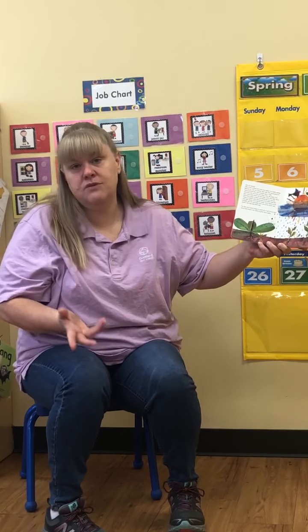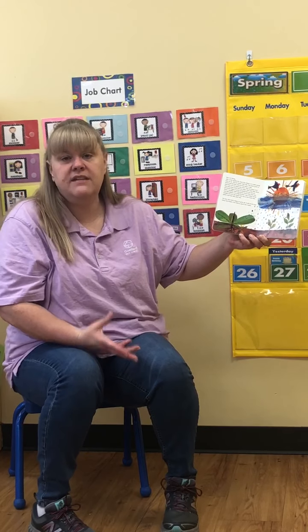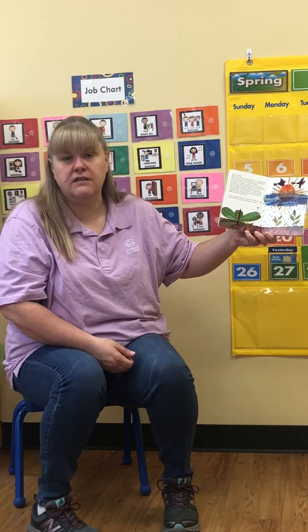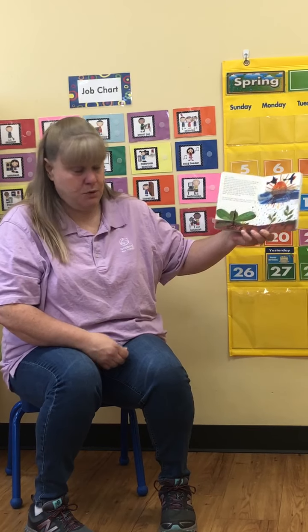So weeds sometimes grow in our garden. A weed is a plant that we don't want, and they take away the sun and the water and the nutrients. So that's why you'll see people out there pulling weeds, so the pretty plants will grow.